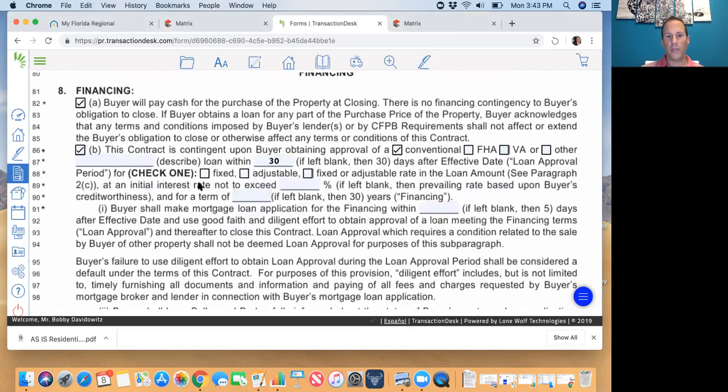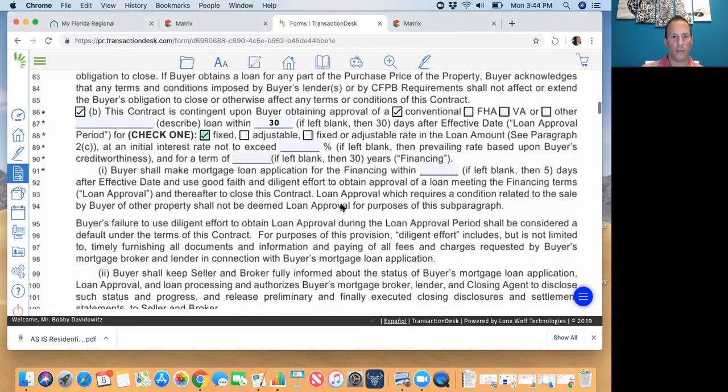The only other thing I get specific about in this section is I click fixed. It asks you what kind of interest rate. Are you getting a fixed rate or adjustable rate? I just put fixed. Everything else, don't worry about for now. You can leave it blank. It'll default. And you should be good to go here. Okay, so we're going to move on.